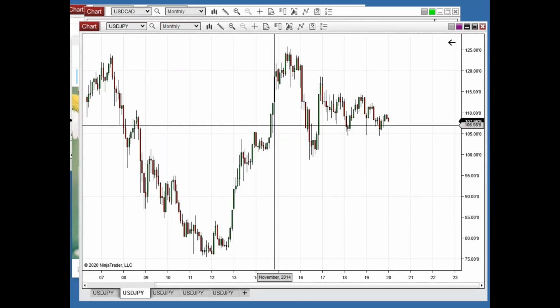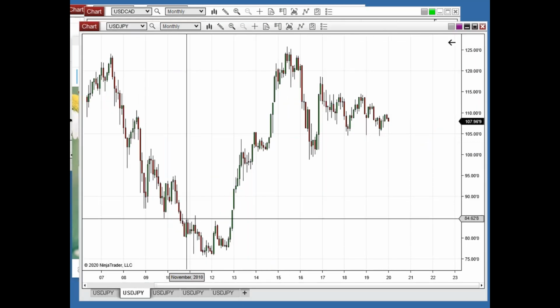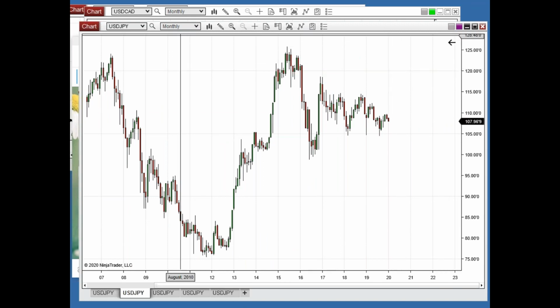Our yen also is kind of going past these key points for the bulls. We've been having a really tricky time with the yen over the last couple of years because it hasn't had a strong pattern.